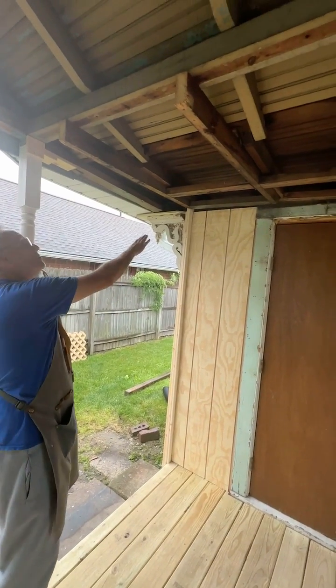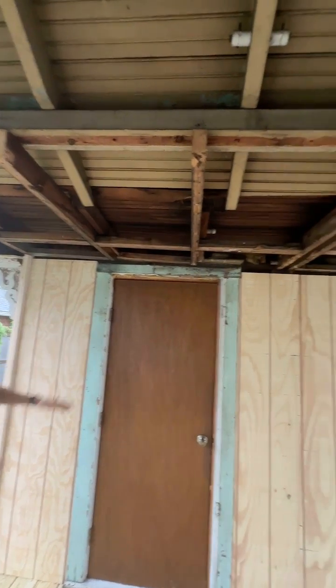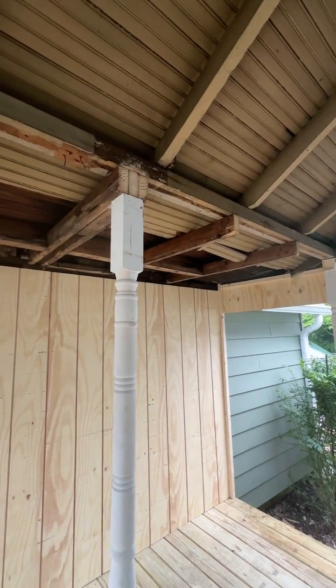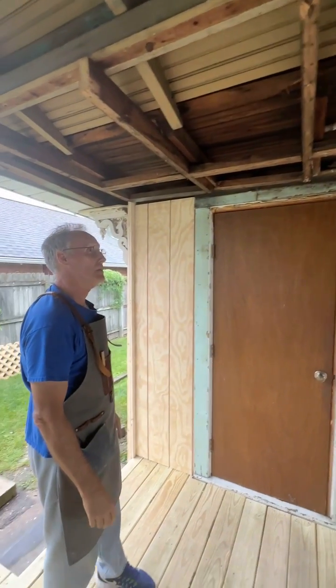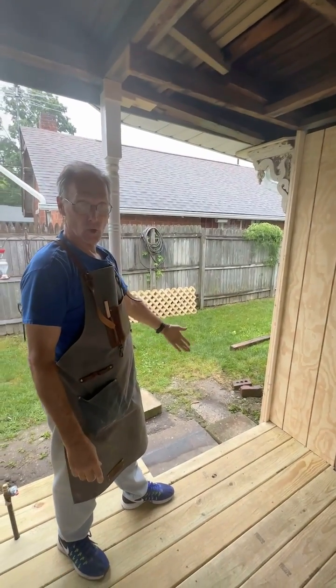So I have the ceiling to do, just this part, all the way across. And then I have the door trim and the plywood, and I think that's it. Everything else is up. Oh, there's lattice to go on the sides.